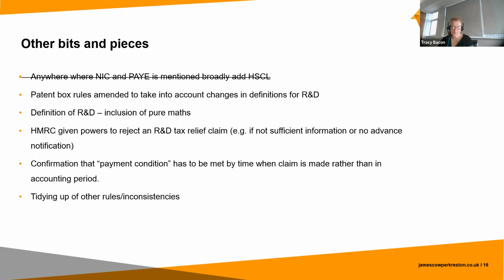There, as we've mentioned before, there's the inclusion of pure maths, but we're not covering that in this session. HMRC are now given powers in order to reject a claim in case they cannot find any other means to reject it. And then the payment condition, that's one that has informally been in place as a matter of practice between HMRC and the profession. And it means that as long as accrued amounts in the accounts are paid by the time the R&D claim is made, then the costs can be included in that R&D claim, but this is now just included in the draft legislation. Next slide, please.